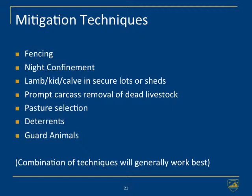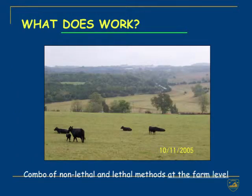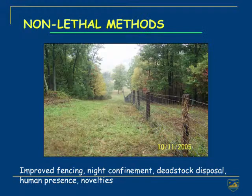So you've just attracted now a predator to your property. Coyotes, same way, they're going to come and try to get an easy meal. Deterrence and guard animals, we'll go through some of these. The best thing to do, it's going to take a mix of all kinds of things. Some lethal, some non-lethal methods will work out best.